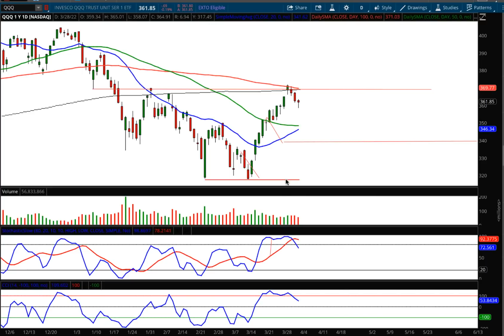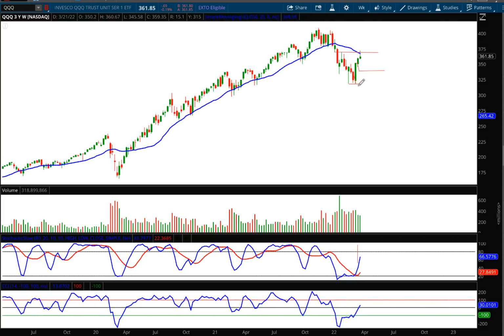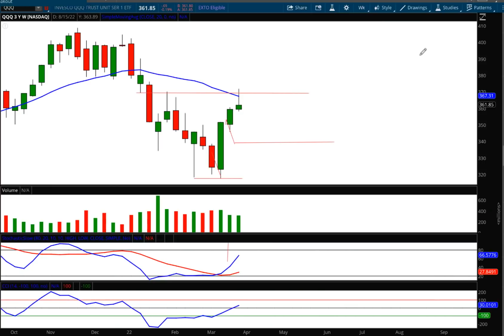So this level down here, for anyone who's long the Qs or the tech sector, 317 is a big support level. Because if we back out with the weekly charts here, you can see that that is a very important support level. And notice the weekly moving average, that's a 20-week moving average. You see that? That is a shooting star. That's a very bearish candle right at that major moving average.